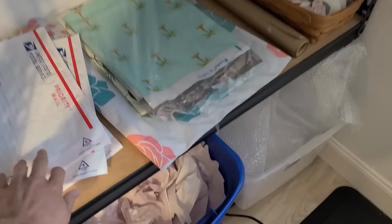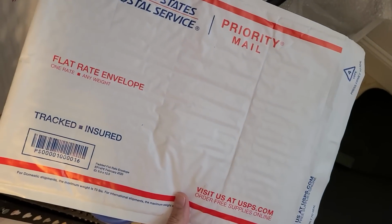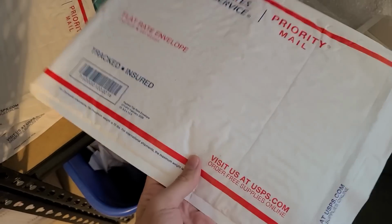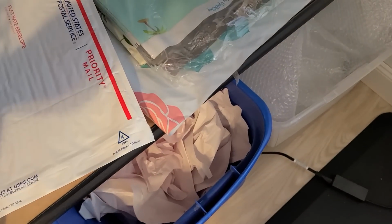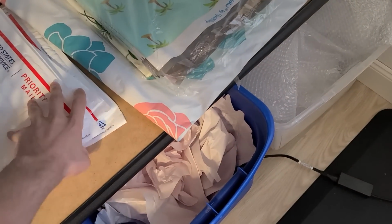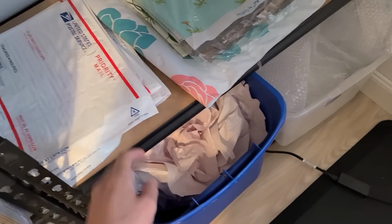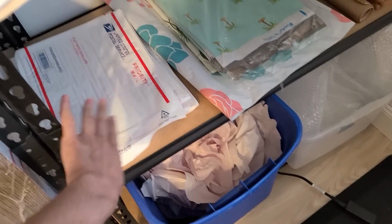Now these are the USPS Priority Mail flat rate envelopes. These are free from the USPS. The packaging is free. You have to pay to ship it, but you get these things for free, assuming that you're going to ship it with Priority Mail and use the USPS. You cannot use those for anything else. You can't send these UPS or FedEx. They have to be for Priority Mail.